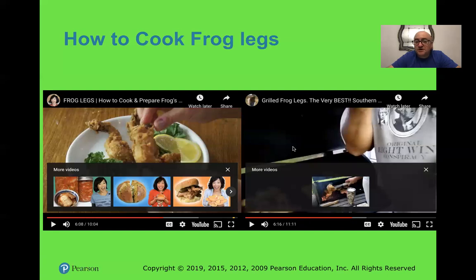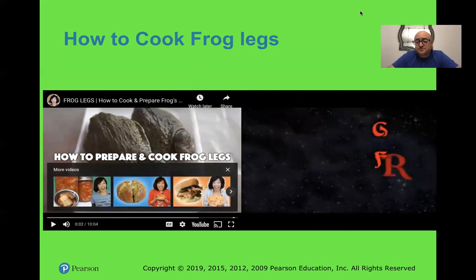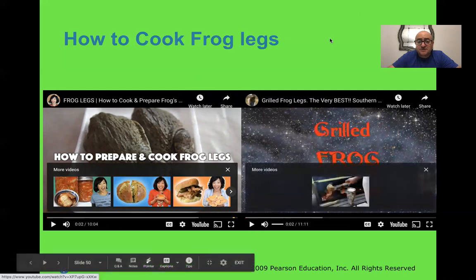If you have the whole frog, even the ones she had, they might be a little cleaner because they came from a store. But if you're catching these things yourself, make sure you clean and cook them all the way through. I could hear him say he cooks them until they start to fall apart a little bit, so that means they're pretty much done. There's your frogs. I don't know if you guys ever had frogs before. I've had them a couple times. They're not bad. They're pretty good, actually.